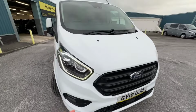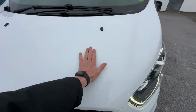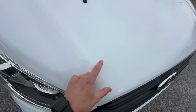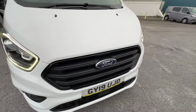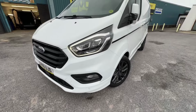Have a look at the condition here then at the front of the van. Let's have a look. There's a few stone chips, of course, which are pretty much unavoidable on it. Of course, any used, not just van, but any used vehicle, you're going to get a few stone chips here or there. There's very few actually on this. But as I say, it is certainly worth mentioning. A few little marks just to the front end. But all in all, very, very tidy indeed.